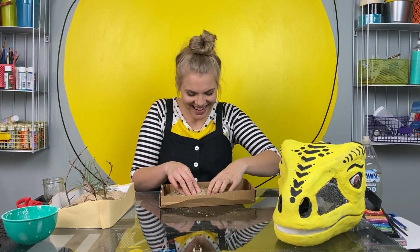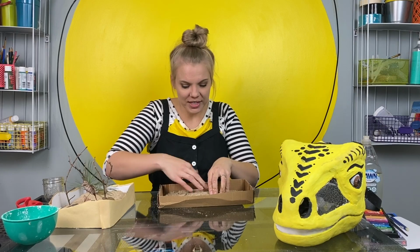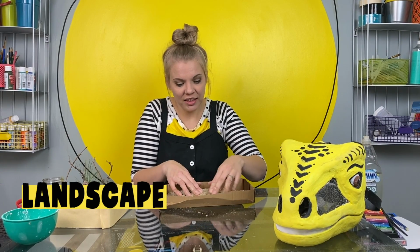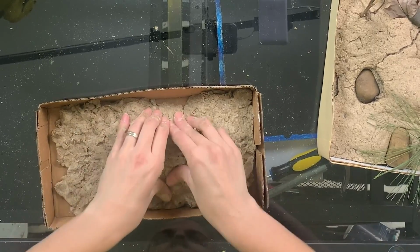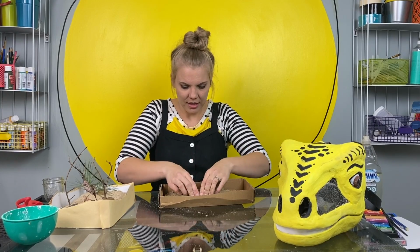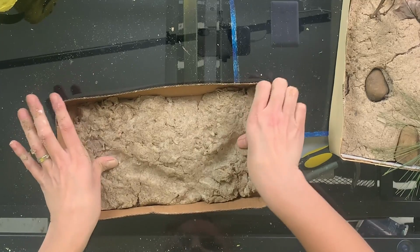Once your dough is in and your dinos are hidden underneath it, you can sculpt it to look like a landscape. That's just art that looks like the land. So I'm gonna make a big hill here in the middle. Maybe a river that runs through it.